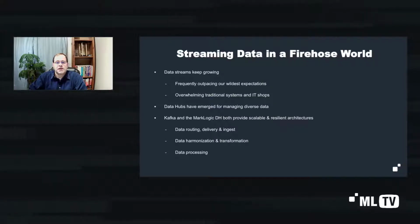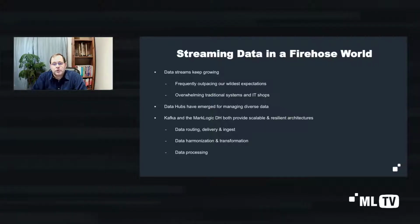In response, data hubs have emerged as a fundamental data integration tool for storing large volumes of data from diverse sources. Kafka and the MarkLogic Data Hub both provide scalable and resilient architectures for data routing, delivery, and ingest, as well as data harmonization and transformation. Today, I will describe how Kafka and the MarkLogic Data Hub work together and complement each other. I will also demonstrate how these two platforms plug and play to solve complex data integration challenges.